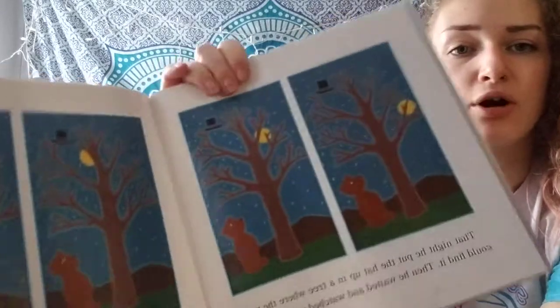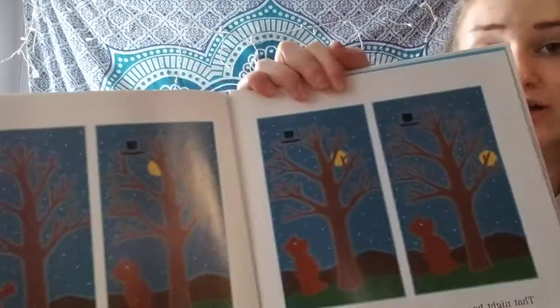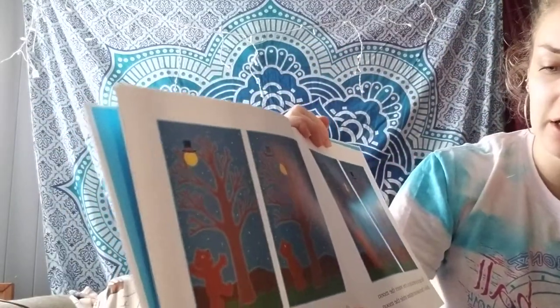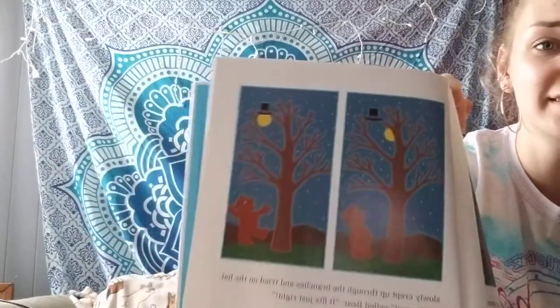That night, he put it up in the tree where the moon could find it. And then he waited and watched while the moon slowly crept through the branches and tried the hat. "Hooray," said Bear, "it fits just right."